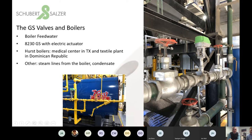I took a lot of these pictures off of our slides for electric motorized valves. So you see a lot of motorized valves, but we also see a large number of pneumatic valves too. These just happen to be electric again because I took it off of those slides. So other places you'll see us being used with boilers or other steam lines, main steam lines and offshoots and condensate. Here's with water treatment.